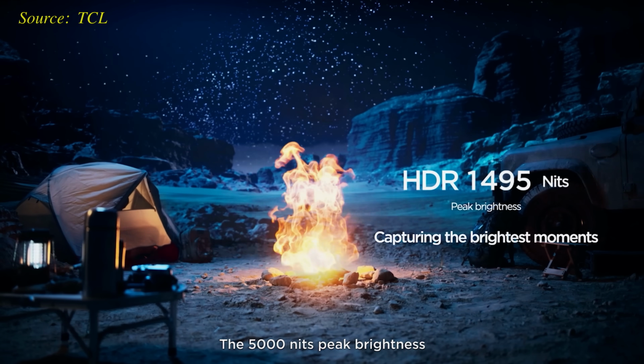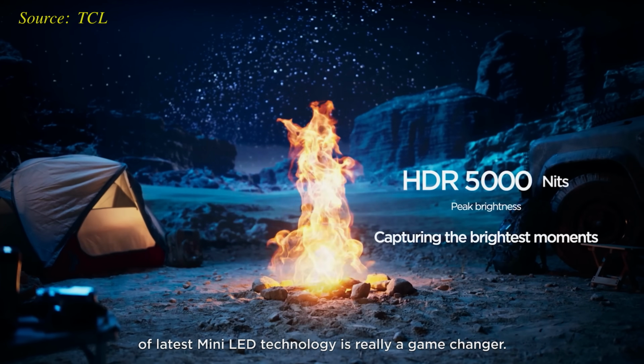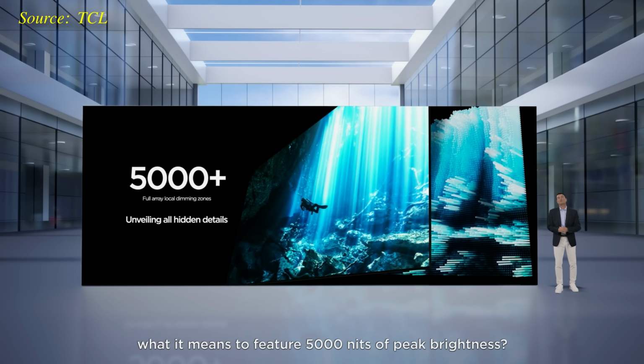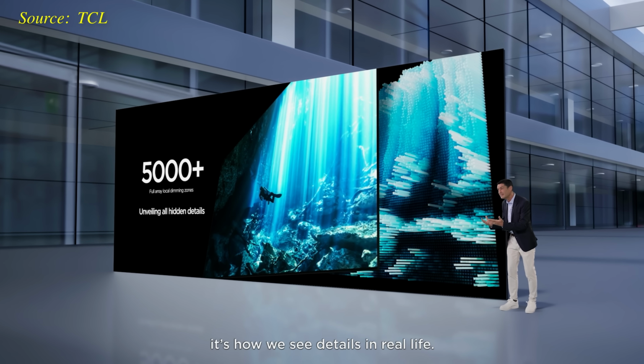With its peak brightness of 5,000 nits, the TCL X955 should be able to display HDR content without tone mapping, therefore preserving both brightness and highlight detail to faithfully reproduce the creative intent. That said, in order to generate the highest contrast, high peak brightness should also be accompanied by deep blacks, and this is where the over 5,000 local dimming zones come in.